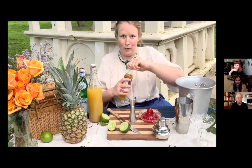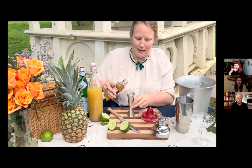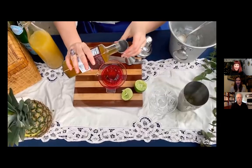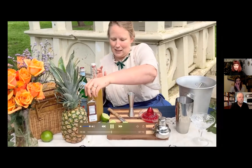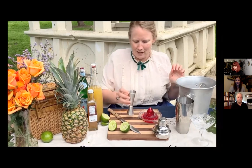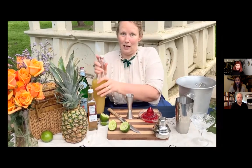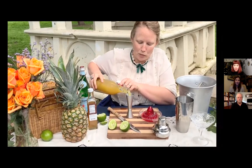1.5. Now you're gonna want 1 ounce of pineapple gum syrup. You can put a little less or a little more, depending on how sweet you like it. I don't like it too sweet, so I put a little less. Then you want 2 ounces of your pineapple juice.